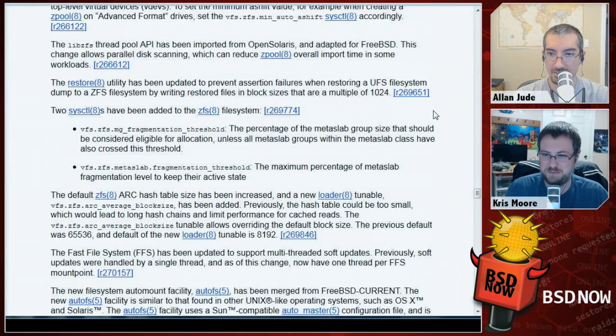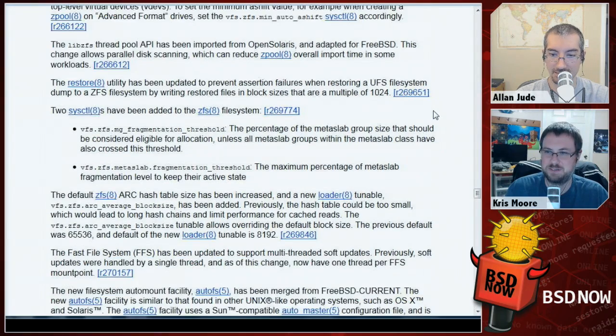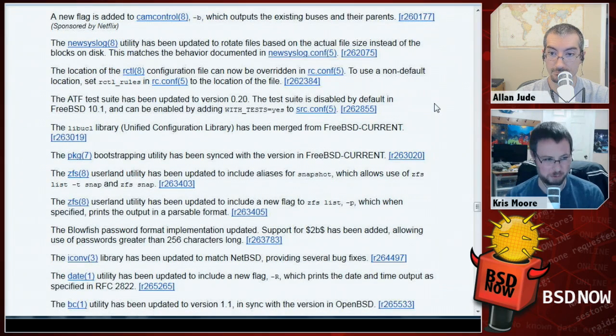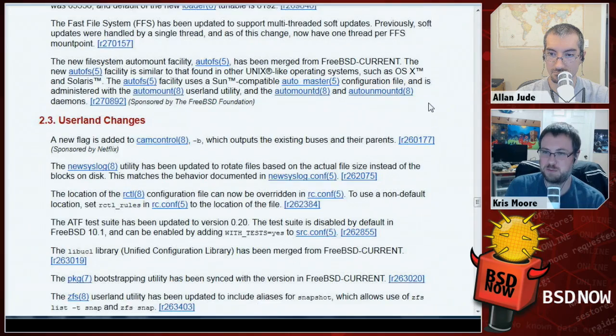So what was that in the ZFS command I'm looking for? It's a sysctl. It's a sysctl, min auto ashift, and you set that before you create the pool, and it won't let you make a pool with smaller sectors than that. Very cool. Very cool. Yeah, we've needed a workaround for that for a while. The GNOP thing was way too hackish. So let's see here. So file systems, ZFS got support to implement bookmarks.